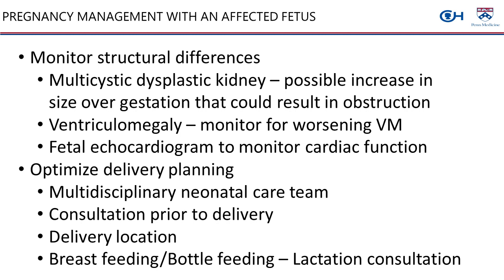Sometimes that means parents meeting with multiple subspecialists to optimally plan for the newborn shortly after delivery, planning the delivery location. And because of concerns that a lot of these babies see with eating, meeting with the lactation specialist to talk about breastfeeding options, bottle feeding options, and potentially speech therapy for these babies.